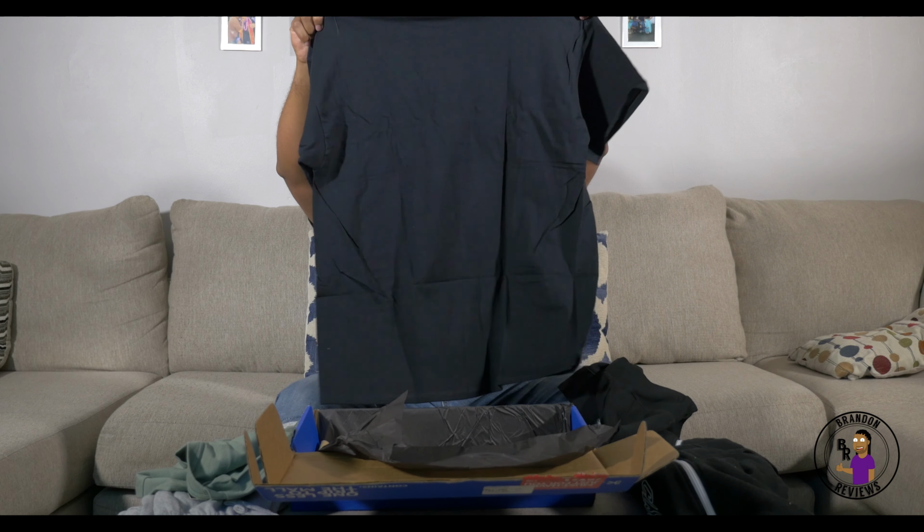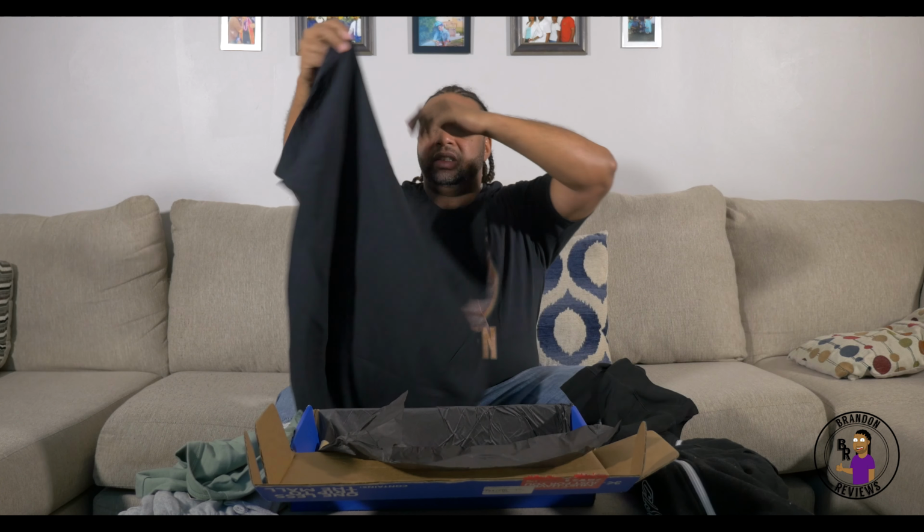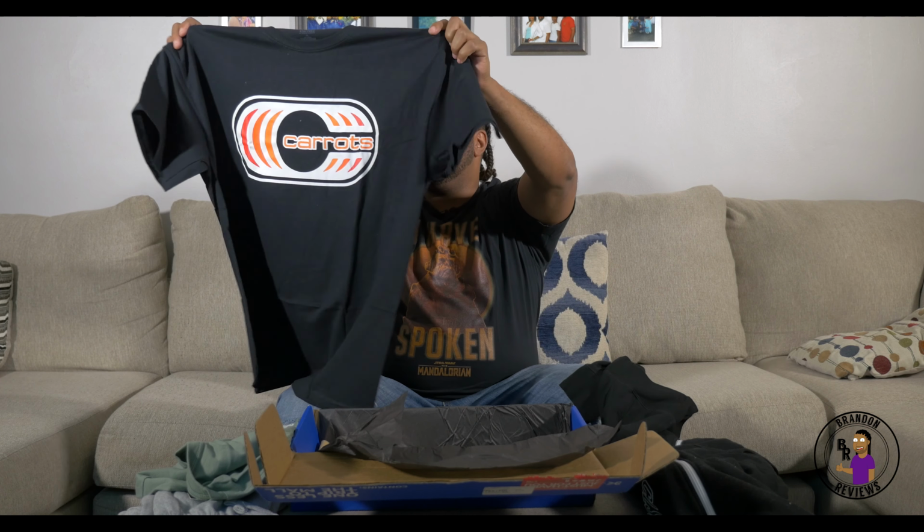This is a brand called Carrots. Not really sure about that one. I can only give this one a $25. But I'll definitely wear it. I mean, it's a t-shirt. Logo looks decent, so I can work with it. So right there alone, what did I say? 35. That's 25. So that's 160 we're at so far.